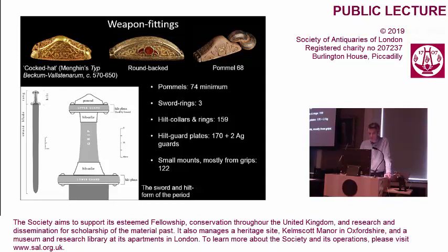On the basis of the minimum number of pommels, 74, and potential combinations of other hilt fittings present, we estimate that something like 100 swords must be represented by all of the metalwork. With one exception, they appear to be Anglo-Saxon in manufacture, and that exception is pommel 68 here, which we believe, based on its art, is an import from Scandinavia.